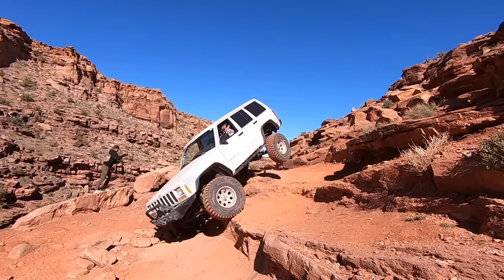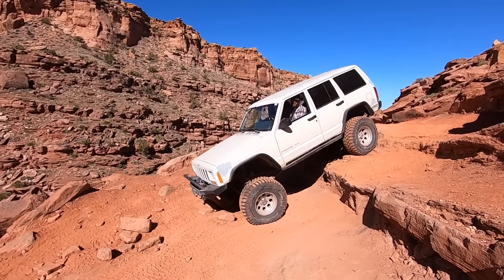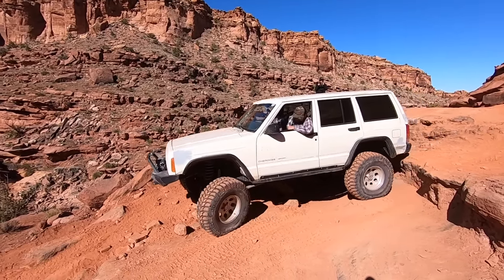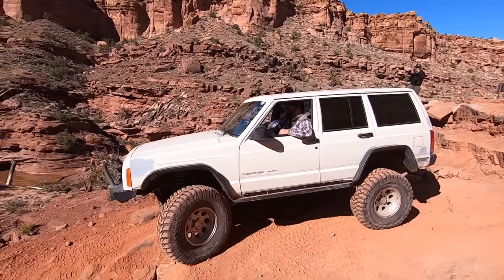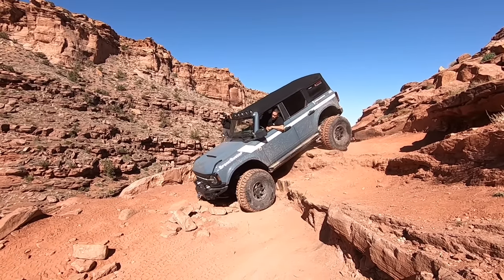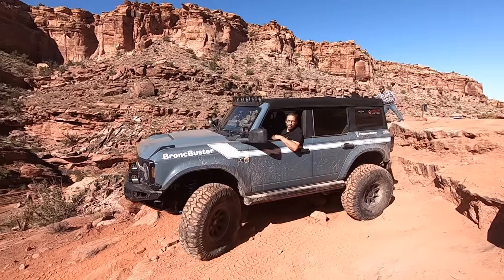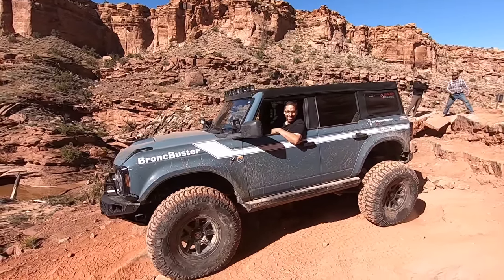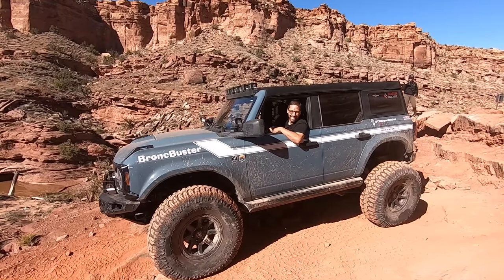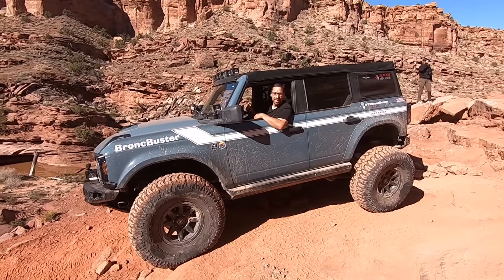To the right, go, go, go. There you go. Hard left. 10 out of 10 for tire lift. I don't know how I should judge this, with finesse or skill, or maybe just the number of scrapes. Does that get extra points? Scrapes get extra points. Okay. All right, you got a 10 out of 10 then.